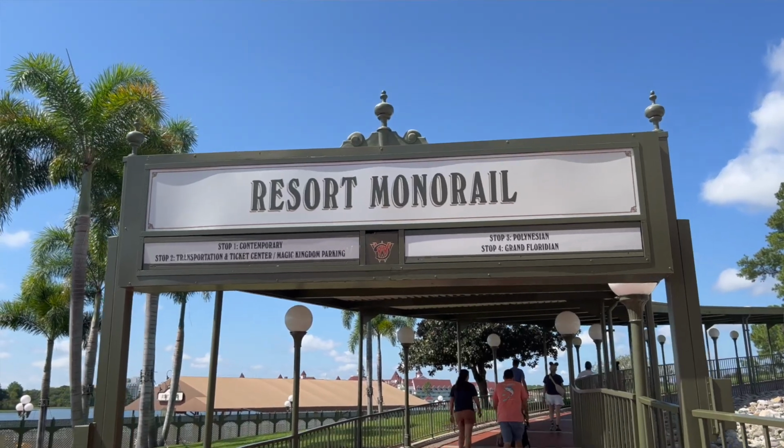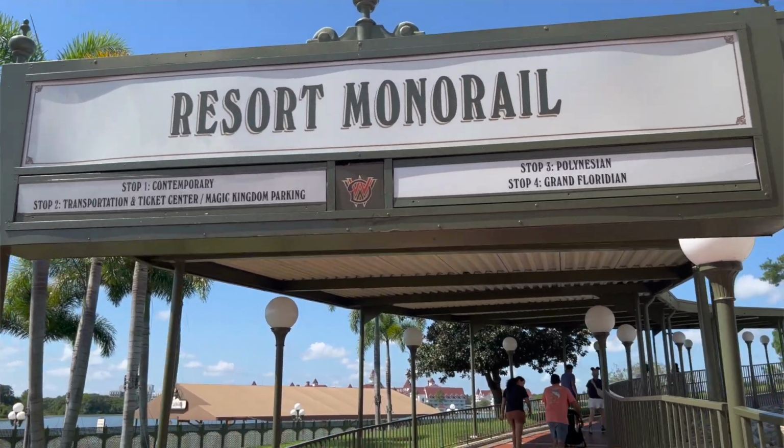So what better way to talk about the TTC than to make a loop of all the resorts that surround it. That's right. So we literally rode the ferry boat over here to then take the monorail loop. That's right. We're that cool. What can we say? That's right.